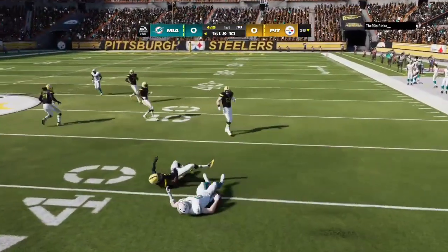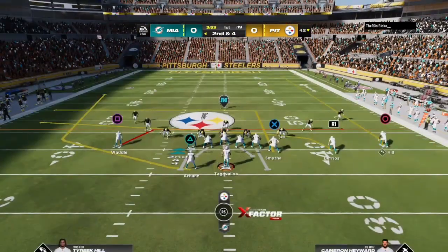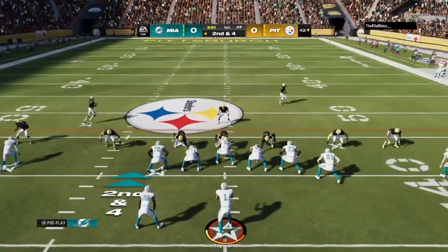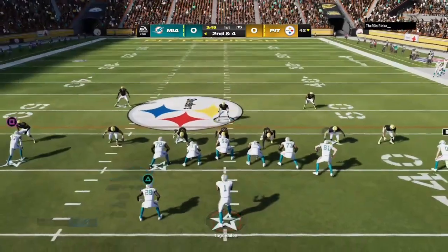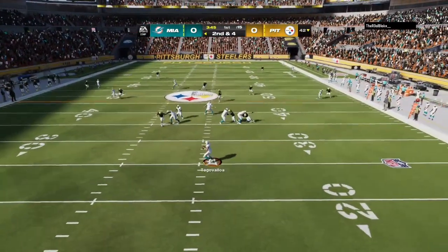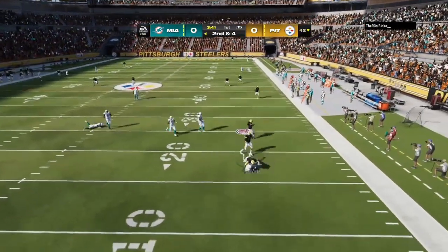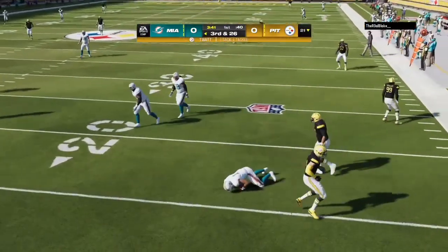Here's a throw right side, taken in by his tight end. This tight end made a nice easy pitch and catch. Hoping he can break a tackle or two. Wasn't able to do that there, but still good yardage. Looking to pass. Tua. And a big loss here as he's taken.